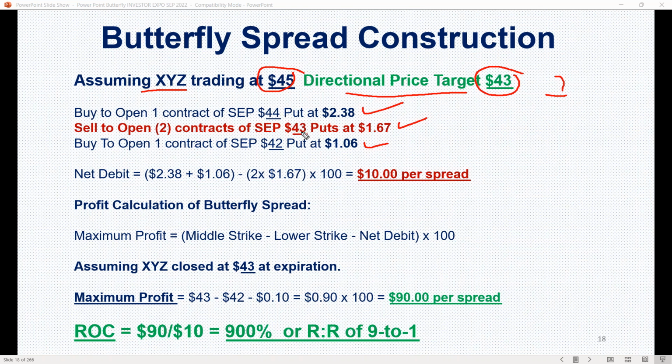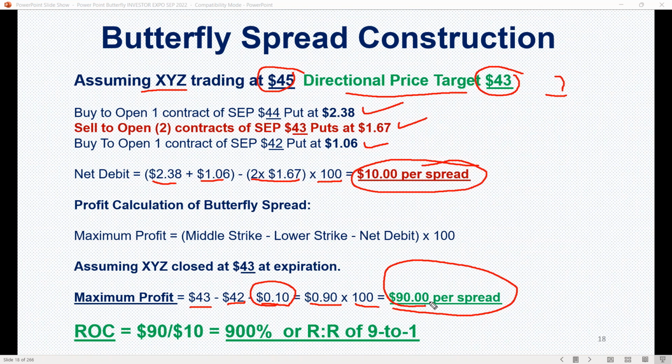That's $1, or $100. So the total risk on this trade would be the debit cost of $2.38, less the credit you bring in from selling that 43 put twice, times 100 to make it into a spread. Your risk on this spread is your debit paid of $10. That's your max risk going in. Now your profit is the middle strike 43 minus your 42, so $1 wide, minus your cost of the trade, 10 cents. That gives you a potential to make 90 cents, or $90, per butterfly spread, which on your risk of $10 would be a 900% return, or you're risking $1 to make $9.